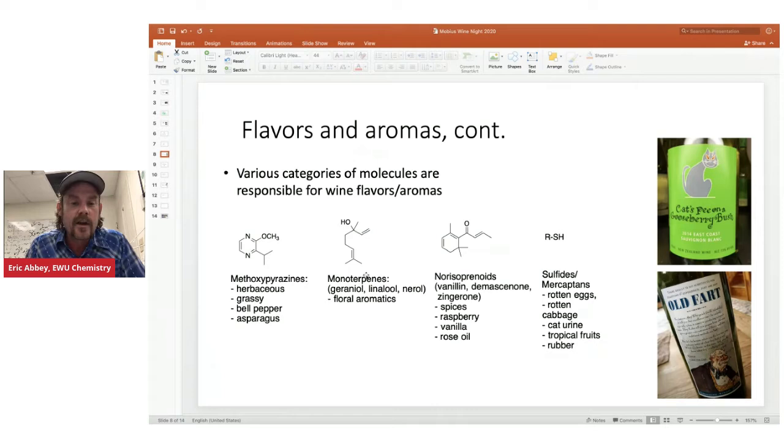Next would be the monoterpenes. This is a huge class of molecules that's present in all kinds of different plants. Things like geraniol, linalool, nerol, these are very floral aromatic components. They're found in all kinds of different plants, ranging from hops to marijuana to citrus to pine trees to lots of different spices and things like that.